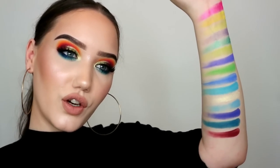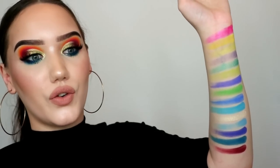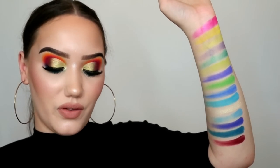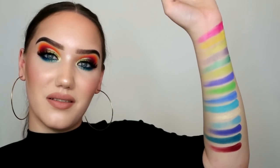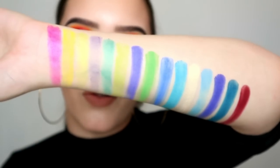So there is the first three rows of the palette. I'm just not attracted to this color story. I can't really explain it. There's some really pretty shades that I've swatched, but overall I'm like, that is not very sexy to me. But that's just my opinion. I'm sure everyone will have their own.